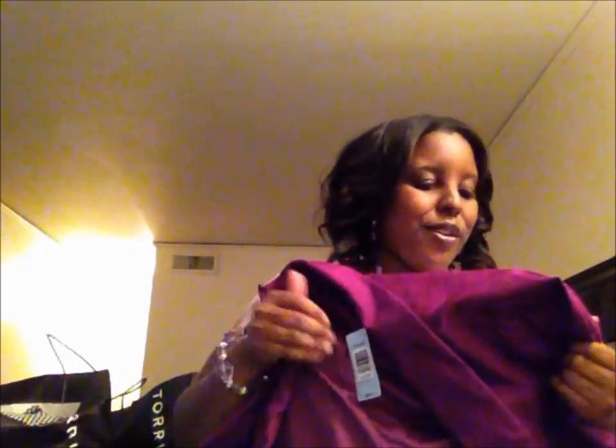And I just feel you can dress it up, dress it down. Torrid is like the only one that comes out with these colorful blazers. So I try to get them when I can.